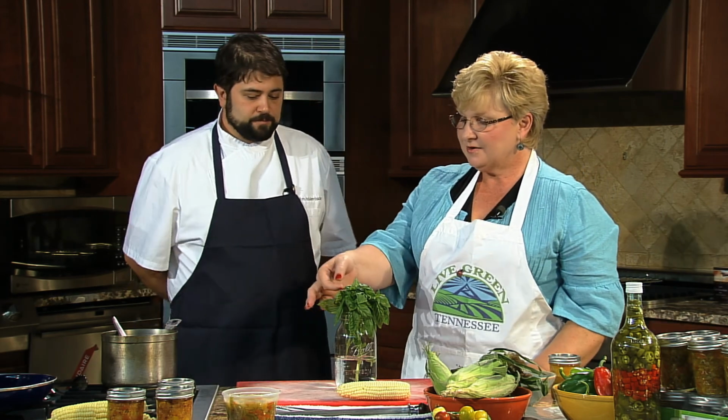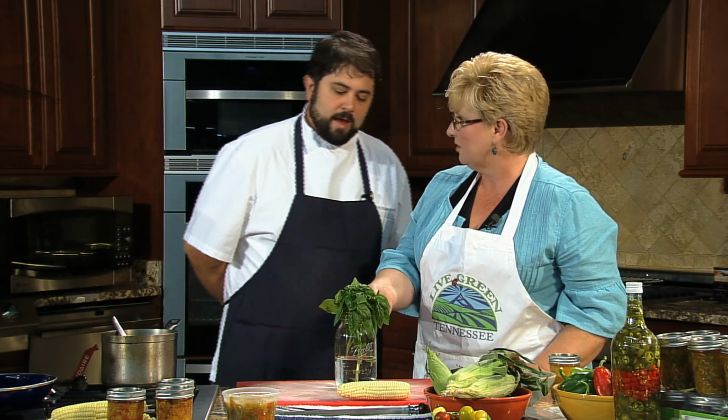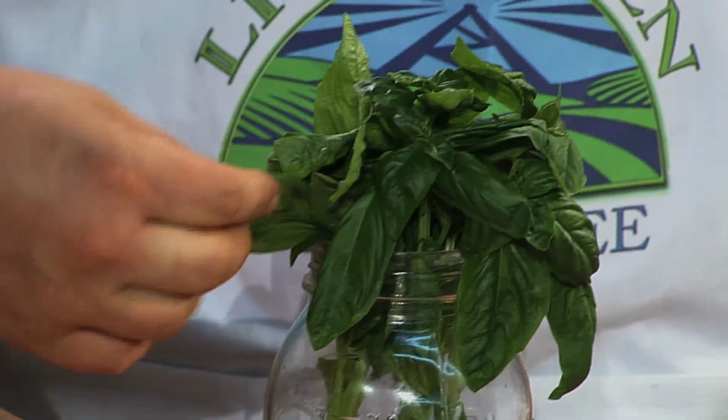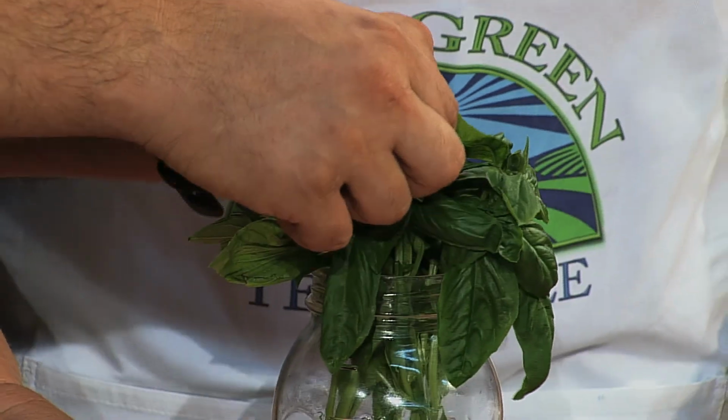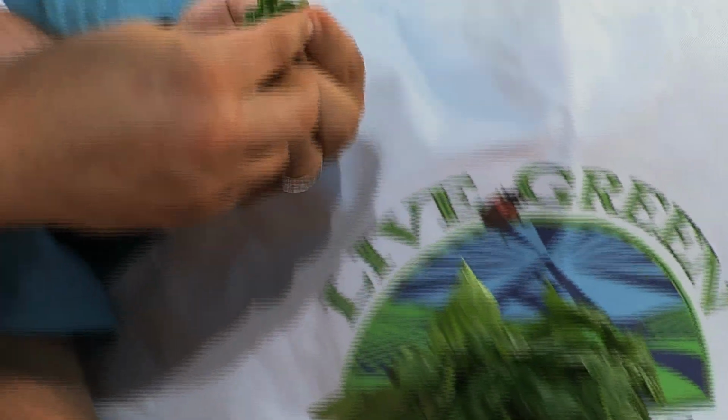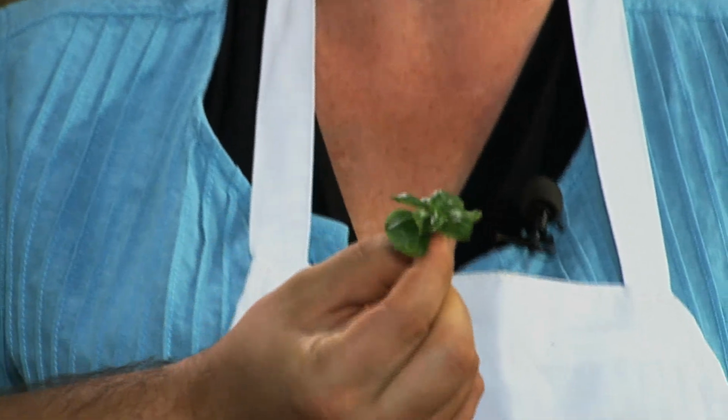That's beautiful. And is there any time you use a younger leaf as opposed to an older, more mature leaf? I think sometimes I like to use the bigger leaves for the pesto. And if you're cooking something fresh, some of these smaller tops are maybe nice to use as a garnish too.